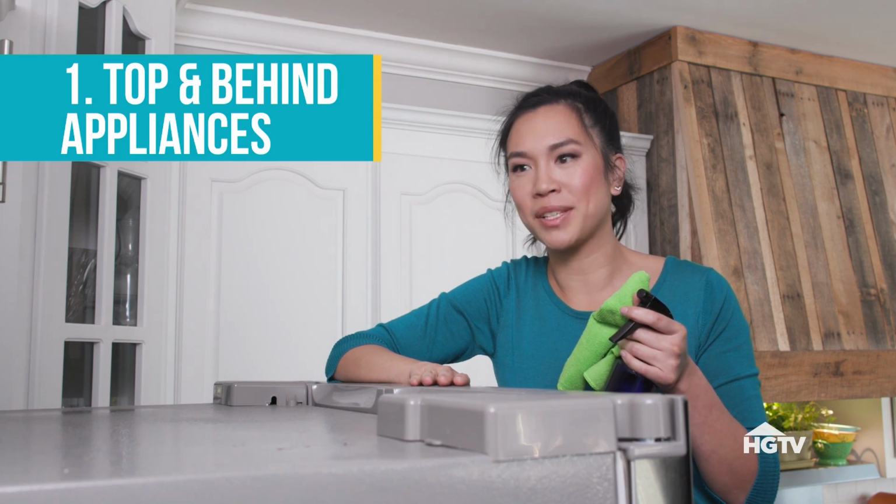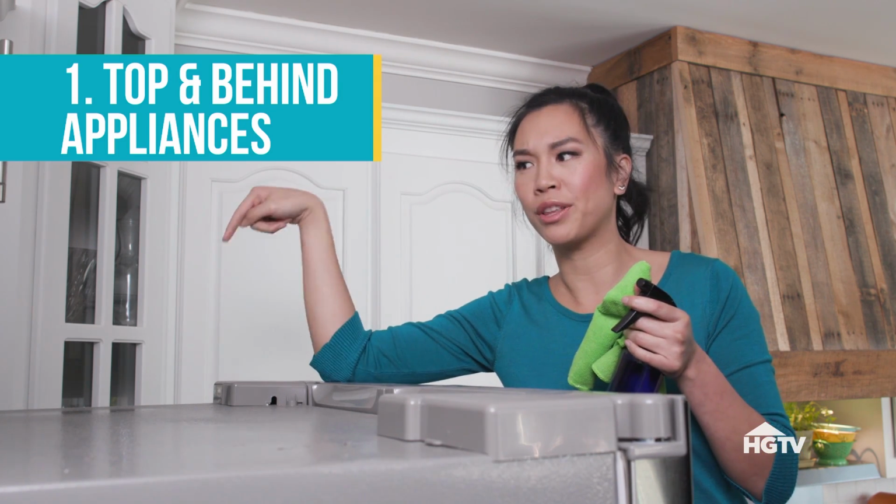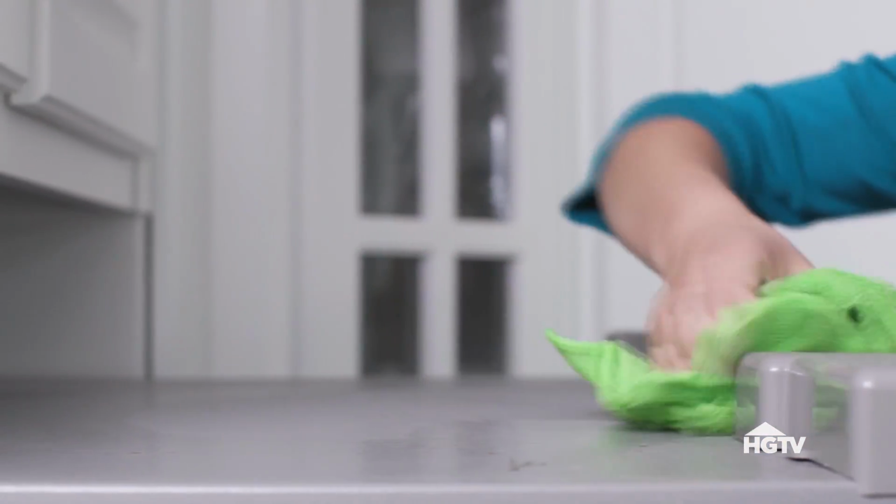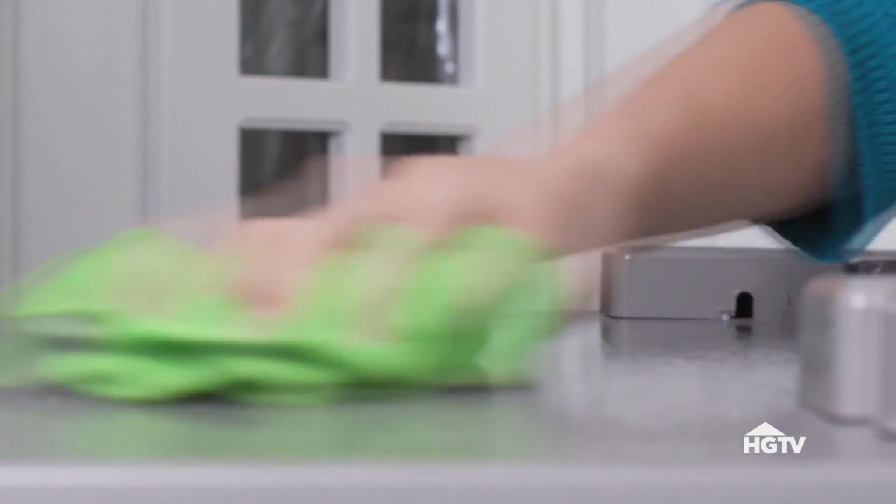Have you ever caught a glimpse of the top of your fridge? How about underneath or behind? Just because you don't see it doesn't mean it's not there. My first tip is making sure you clean all of these surfaces. A little maintenance now could save on repairs down the road.